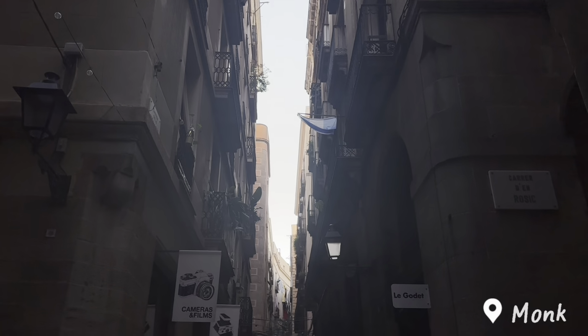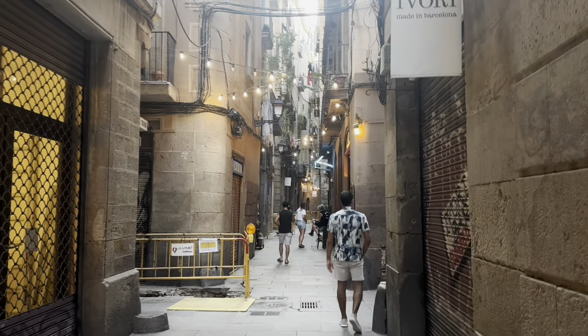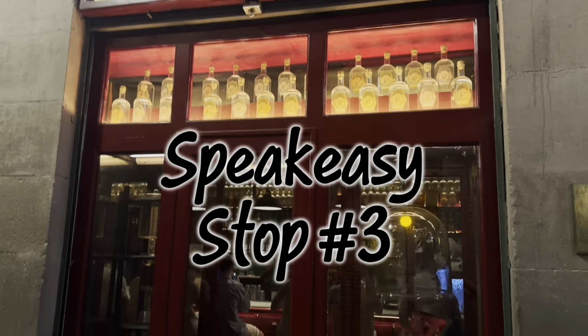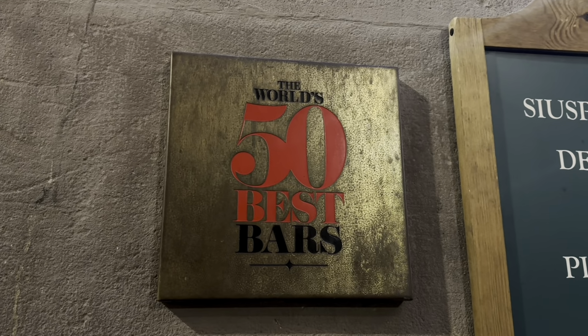After we left Monk, we were taking a stroll down an alley on our way to our next stop when we stumbled across this place called Dr. Stravinsky, which we come to realize from a plaque on the wall is actually one of the top 50 best bars in the entire world, which we knew we had to try.